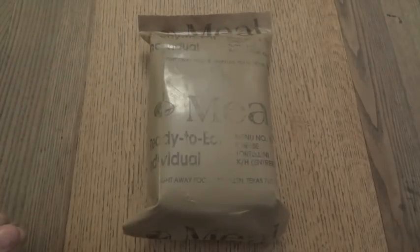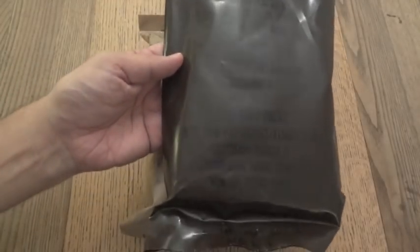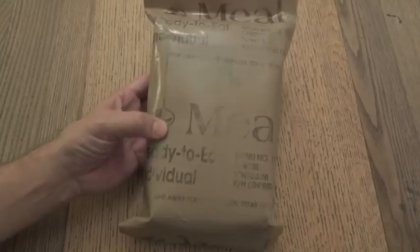And while we haven't opened this yet, as I said, I am expecting this to be from 1995. And the interesting thing about that is that they didn't change to the tan bags until 1996. In 1995, you would normally still expect to see the old brown bags. So if this is indeed from 1995, this is the first example of the tan bags and the new font being used.